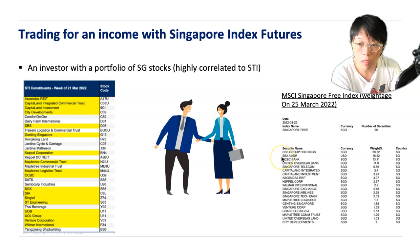One is SEA, the mother company of Shopee, and the other one is Grab. These two companies are listed on the US exchange. The rest of them are listed on the Singapore exchange. Those highlighted in yellow are in the STI constituents, and they belong to the SiMSCI. What is the implication here? It means that the SiMSCI movement is actually quite highly correlated to the movement of the STI.